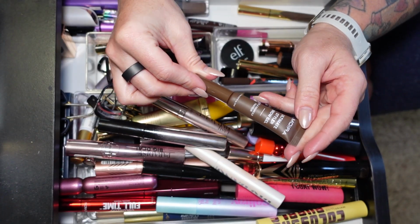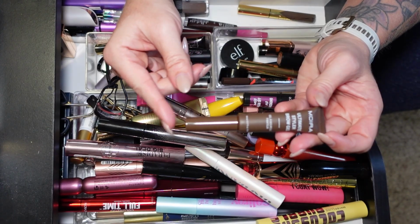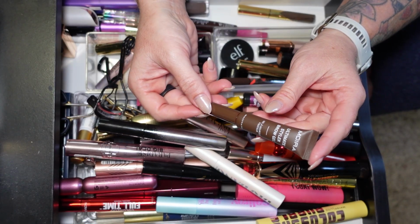I have a feeling that I'll probably declutter this in the next, I don't know, I'm not keeping this for too long. I like it, but it's not my favorite.